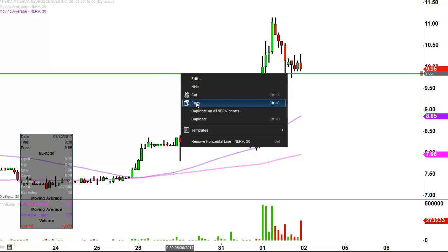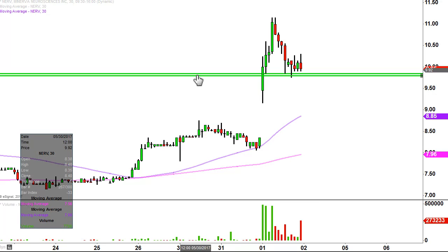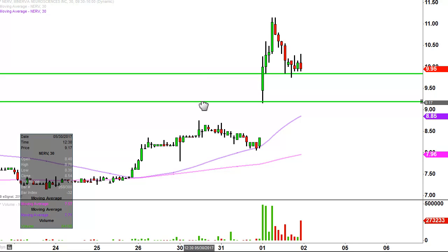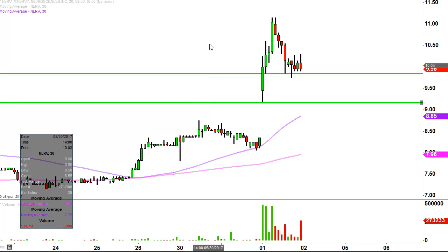look very, very powerful. Next level of support after that, down there at this point, sits at $9.15. So 985, 915, two nearer term levels of support.